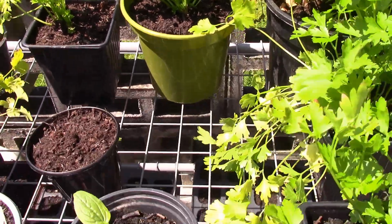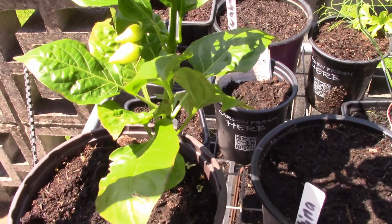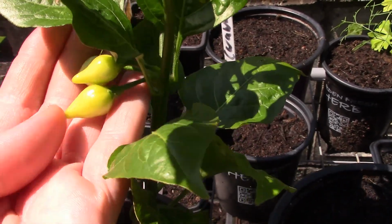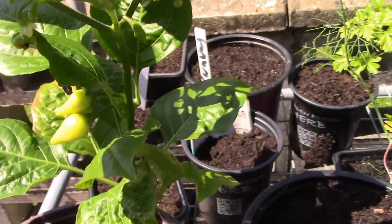Now I know this isn't a herb, but I've got to show you. I've grown some little baby chilies this year. Can you see them? They're called little beak chilies, and apparently you're meant to pickle them.